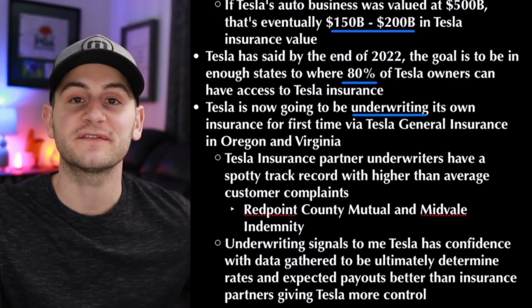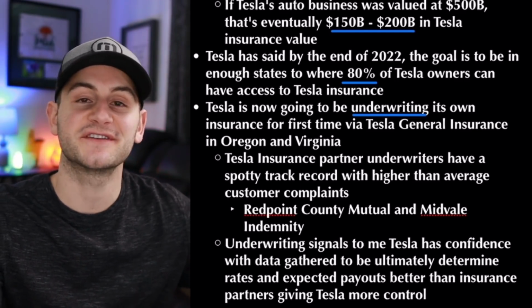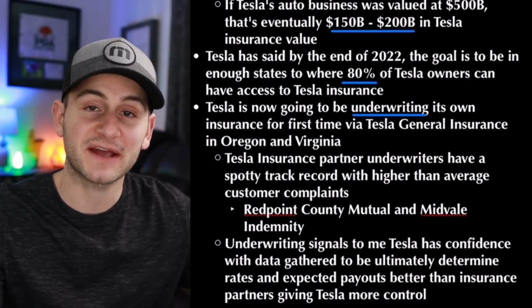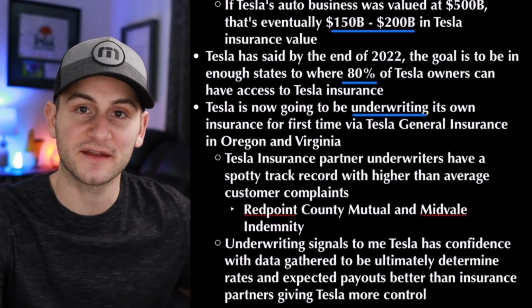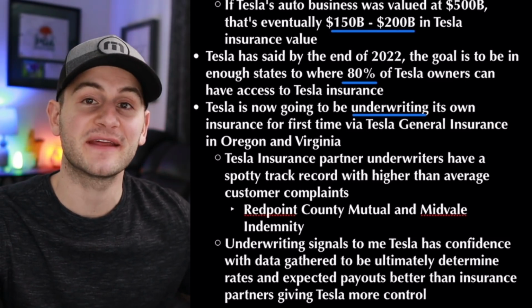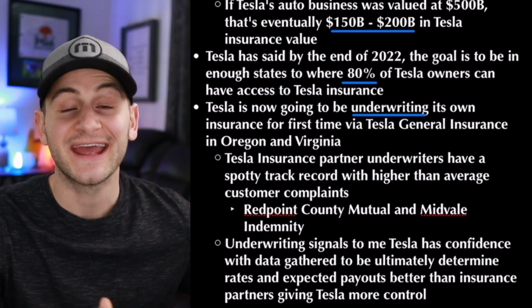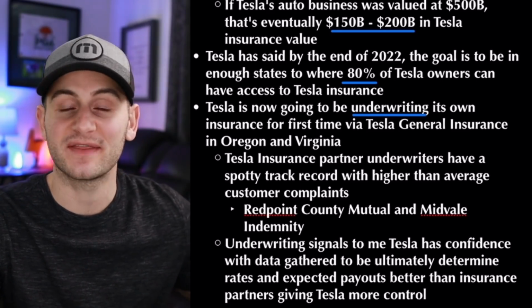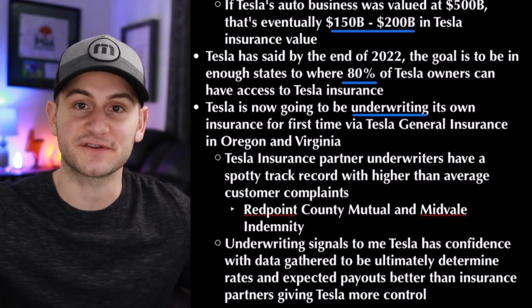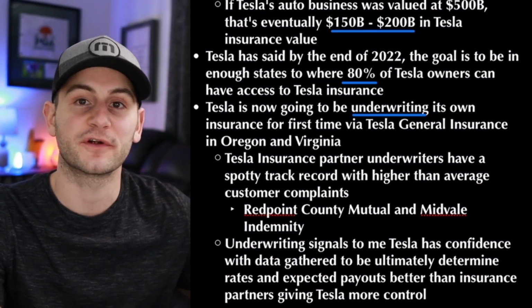So first, this will give Tesla much more control from the actuarial side when it comes to actually setting rates and what they will expect for future expenses related to claims. Tesla actually taking this step to do its own underwriting signals to me that they are now very confident with their ability to gather the correct data and to interpret that data in a way that is relevant to actually setting these insurance rates.